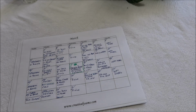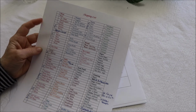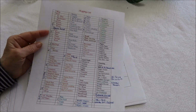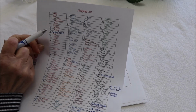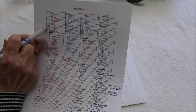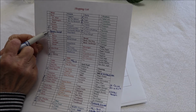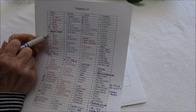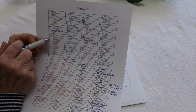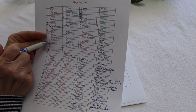So that's my menu for March. The shopping list, it's actually not too much. Remember, this is for a whole month, but I have to get a couple packages of the chicken breasts and one whole chicken, and I want to get a small corned beef brisket, bacon, pork chops, hot dogs. I think I'm going to need them.